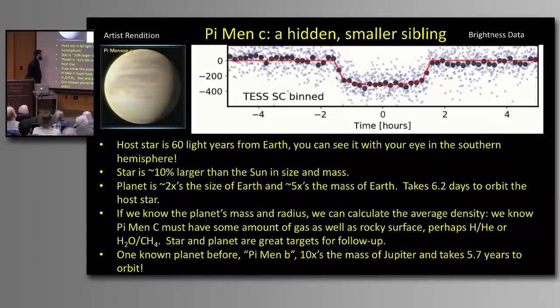The planet's radius, the size, is about double that of the Earth, and the mass is about 5 times the mass of the Earth. And there's no such example of this in our solar system. We sort of jump from Earth all the way up to the ice giants, Uranus and Neptune. The orbital period is one of these characteristic short period planets. It takes about 6 days for it to do one complete orbit around the star. So it's very close to its host star, much closer than Mercury.